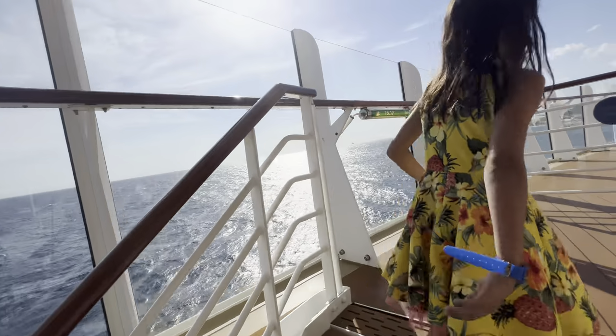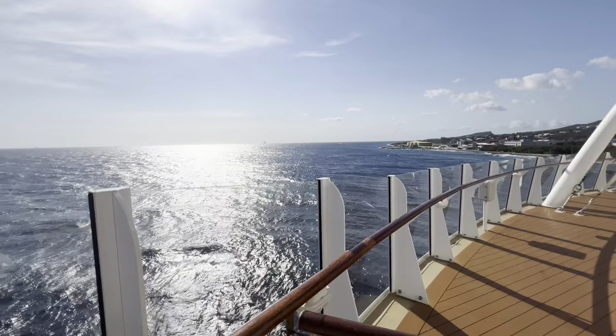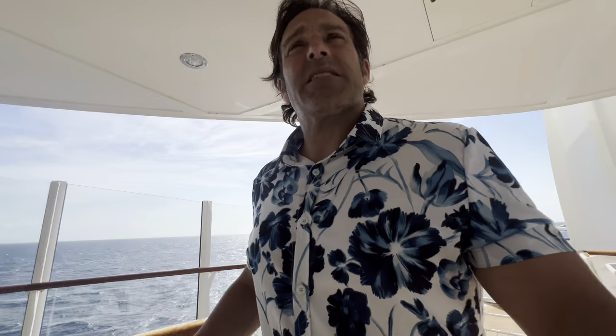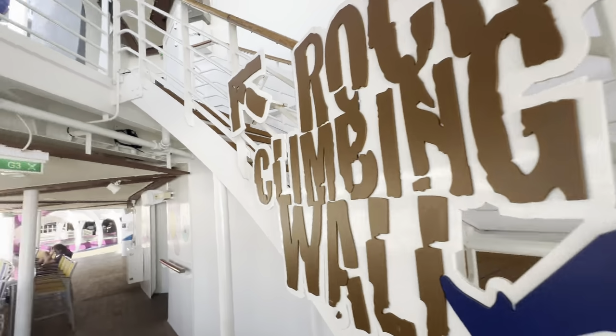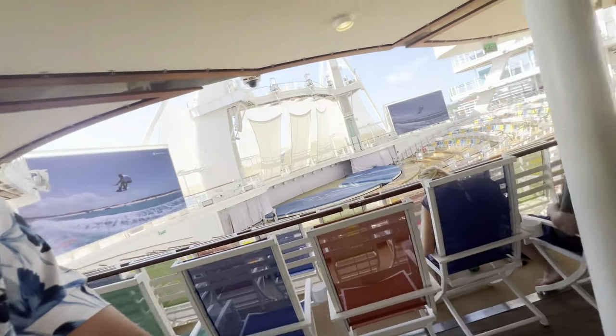But like I said, it's one of the best spots on the entire ship as far as I'm concerned. When you just want some peace and quiet, go back there and just relax. It's nice. It's real nice. And this is the boardwalk to climb up there for the rock climbing, which we are gonna do later.